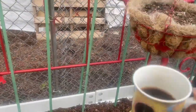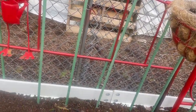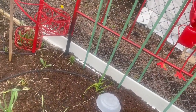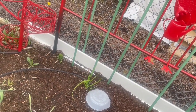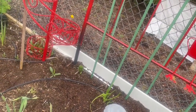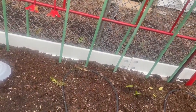Okay, so it's coffee time. Just having a coffee. My sunflower cup that I got for my birthday years ago. So I was just out here, just getting depressed. I'm not depressed. I'm pissed off about the stupid voles or moles, or I don't think it's moles. It's either voles or mice. And now they're eating all my irises, and oh, I'm just pissed, man. So I thought I'd come out here and just wander about and have my coffee. And then I noticed this.